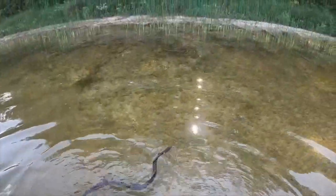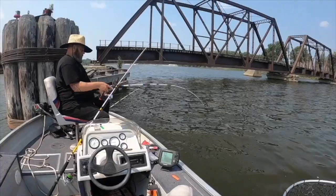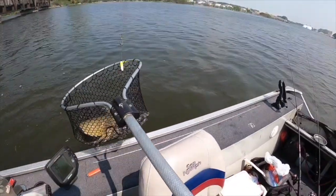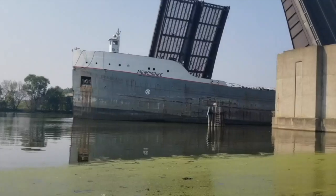Gotta be an 11. Wow, I've never seen one that big. Sun is coming up, Bob is going down. Look at that. Fish are all biting and jumping all around. Let's hook up the boat, come on, let's go.